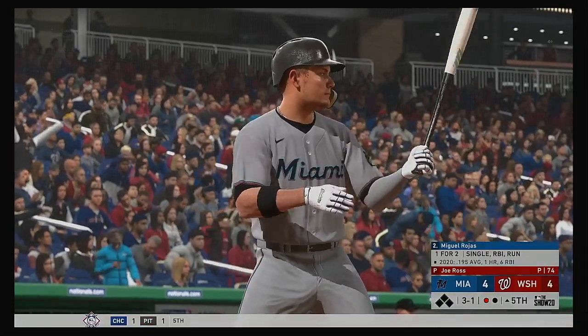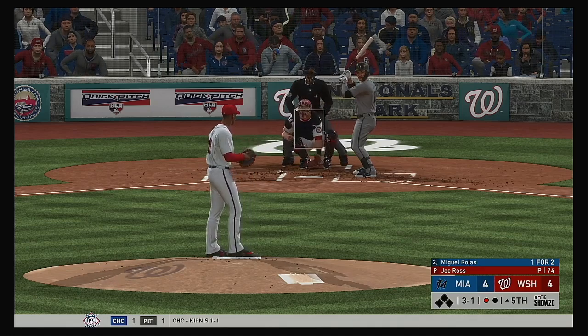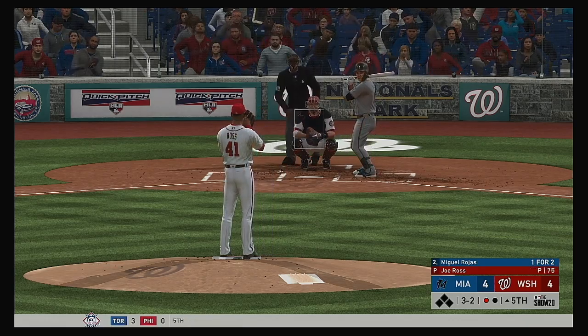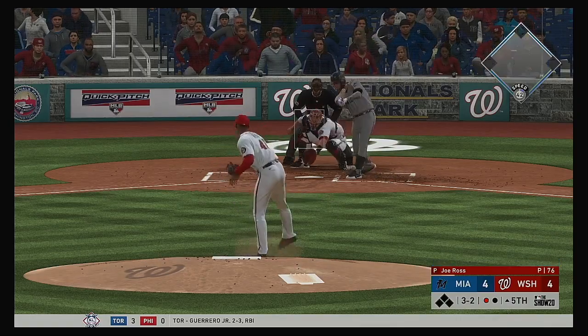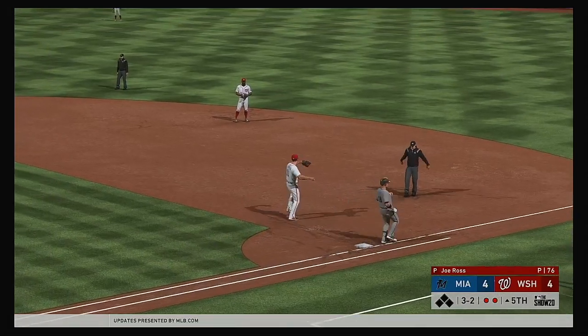So stepping in, Miguel Rojas. It was an RBI single for him in his last plate appearance. That's in there, and it'll run the count to full, 3-2. A swing and a ground ball to third. Taken there by Cabrera. Throw on to first, 2 gone.